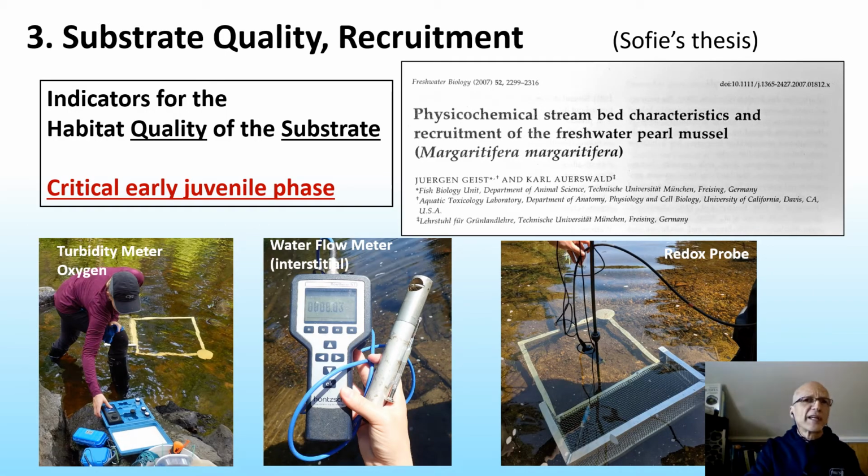It is now recognized that the quality of the substrate is crucial for the survival of early juveniles of pearlshell mussels. And papers by Jürgen and his colleagues in Europe have clearly shown the importance of examining parameters such as turbidity, oxygen, and interstitial water flow, as well as the redox value, to evaluate within the first 5 centimeters of substrate and measure the quality of the substrate for pearlshells. And this is what Sophie did at Kenauk for part of her thesis.